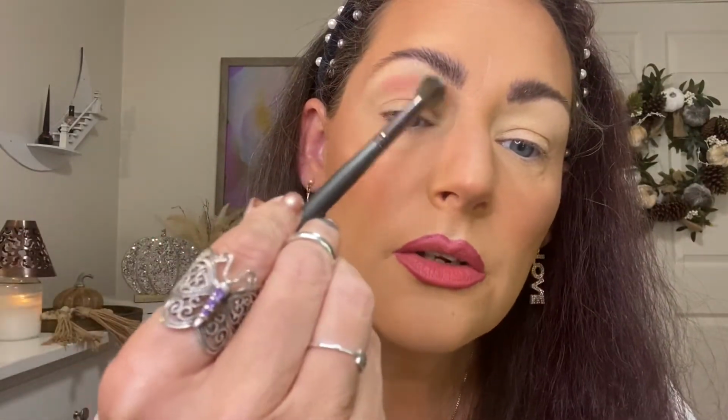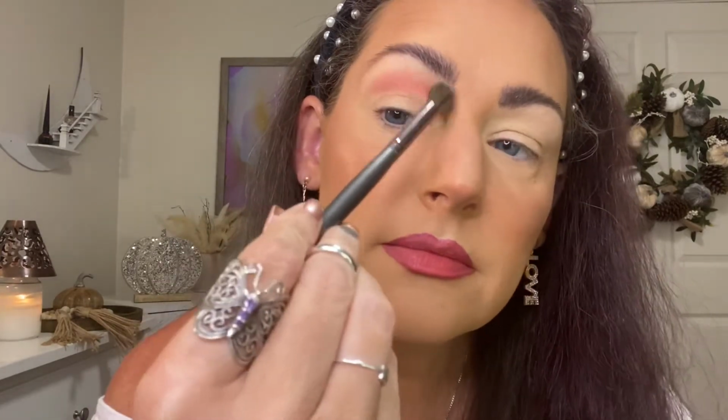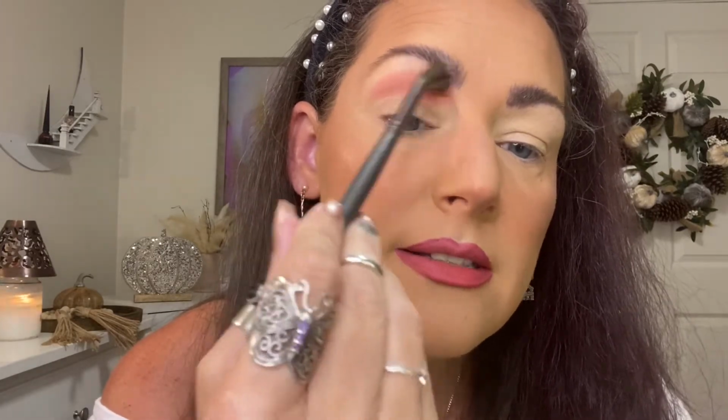So I think I'm gonna jump in with this shade right here. They don't have names. It's just a matte peachy color. Okay, here we go. Right up into where my crease, where I want my crease to be, but where it refuses to be because I have hooded eyes.